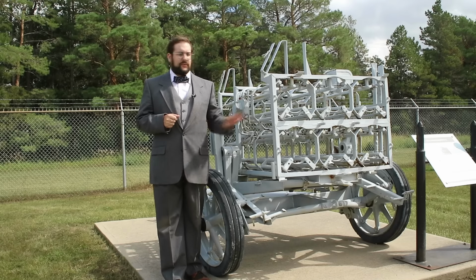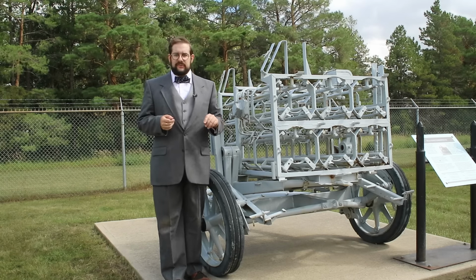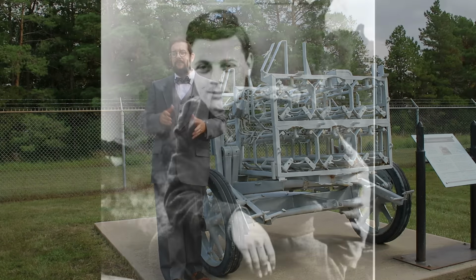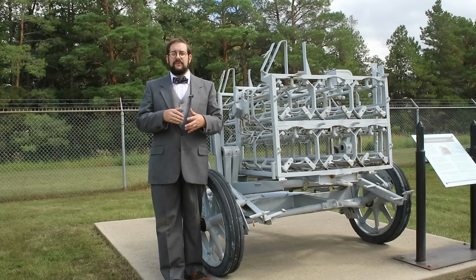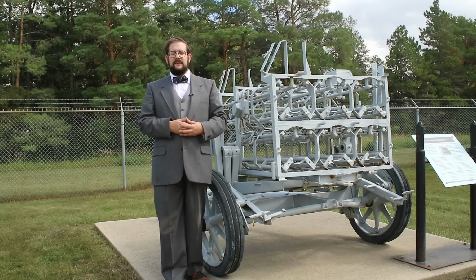Now, around 694 of these launchers were produced before the end of the war, and this particular example, the only one of its kind in Canada, was collected at the end of the war by one Captain Farley Mowat, who would later go on to become one of Canada's most beloved environmentalists and authors. And he was part of a special team assigned to bring back German weapons for display in Canadian museums.